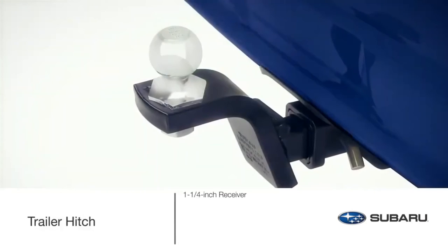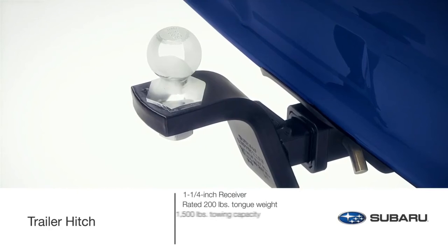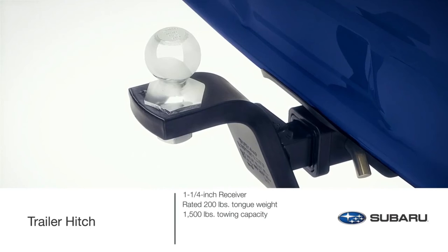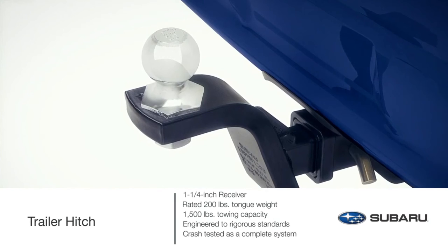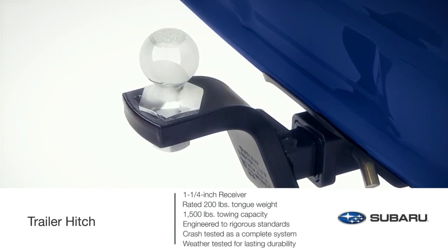The Genuine Subaru trailer hitch is rated at 200 pounds tongue weight, with towing capacity of up to 1,500 pounds. Unlike typical aftermarket hitches, the Genuine Subaru trailer hitch is engineered to the same rigorous standards as the rest of your Crosstrek and crash-tested as a complete system to maximize safety and weather-tested for lasting durability.